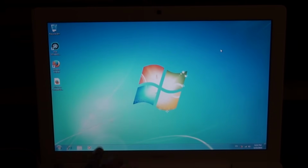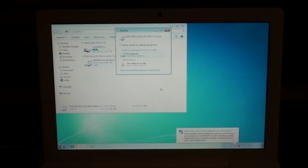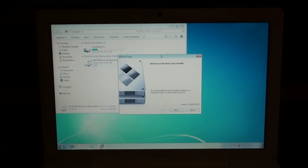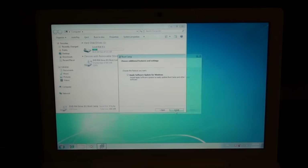Can I turn the volume up and down? Does not appear that I can. Windows update, get out of here. That's not good. I didn't even start anything. What's happening? Is this just what the auto... Whoa, okay. We've lost our Aero theme. Yeah, I think this is just the Boot Camp driver setup from the Leopard disc. It might be an updated version, I'm not sure. Yeah, it sure looks like it. Let's see if it'll happily reinstall here for us.